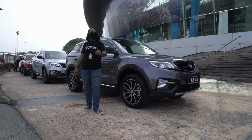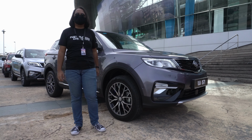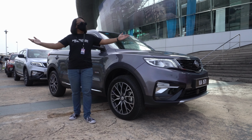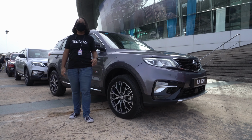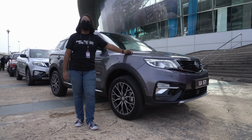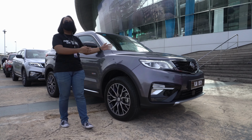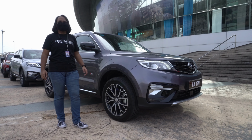There is no longer the 1.8 TGDi model, but there is now a 1.5 litre TGDi, the same engine as used in the Proton X50 and built in Tanjung Malim. So Proton has organized a drive for us to sample this car and, of course, this engine to see what's what. My name is AIMAN ABDULLAH, this is Malaysian Motoring. This is our very quick media drive of the new 2022 Proton X70.